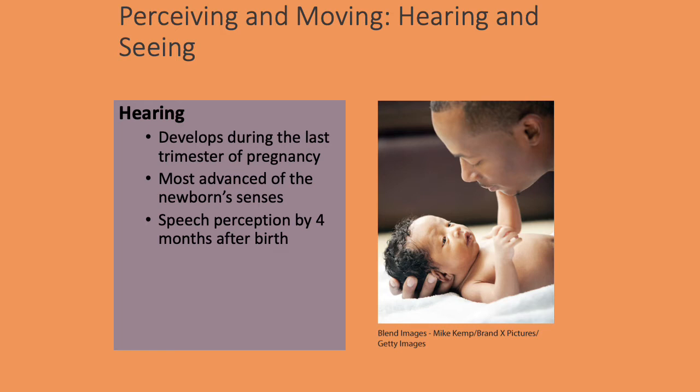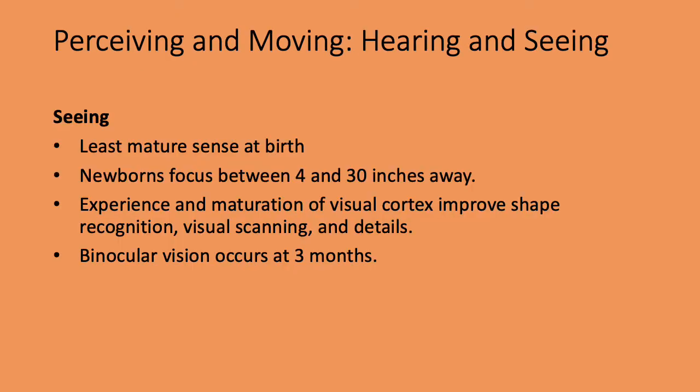So hearing develops during the last trimester of pregnancy, but it's actually the most advanced of the newborn's senses. So hearing is the most advanced of the newborn's senses, and we can actually perceive speech by 4 months of age. Now that's different than seeing, which is actually the least mature sense at birth. Right away, newborns can focus maybe at about 4 to 30 inches away, but they have a hard time changing the focus of their eyes. Experience and the growth of the visual cortex helps them to recognize shapes, helps them to scan the environment for information, and helps them pick up details. But they usually cannot learn how to take information from two eyes in order to understand depth until they're about 3 months of age.